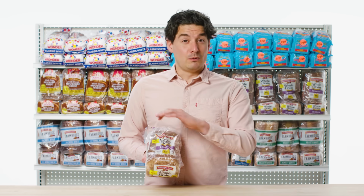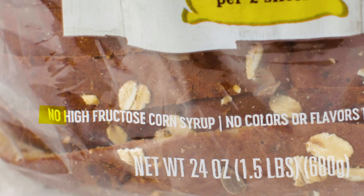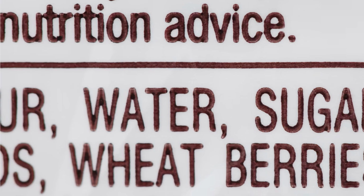Getting down into some literal fine print on the front of the package, here at the bottom, you'll see "no high fructose corn syrup" listed. High fructose corn syrup really is no worse for you than other types of simple sugars. Our bodies have been breaking down fructose for millennia. I will say, sugar is the third ingredient on this package.